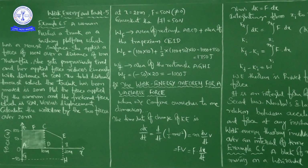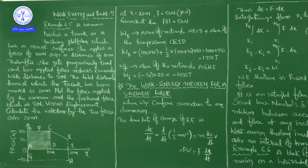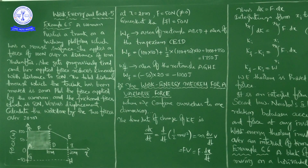Plot the force applied by the woman and the frictional force, which is 50 newtons. So he is asking to draw a graph between force and distance, right? Next, calculate the work done by the two forces over 20 meters.